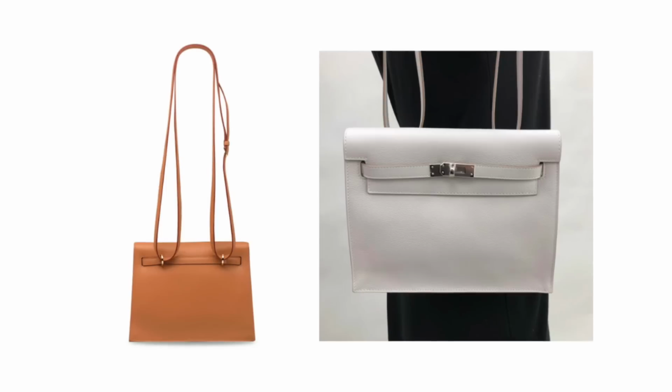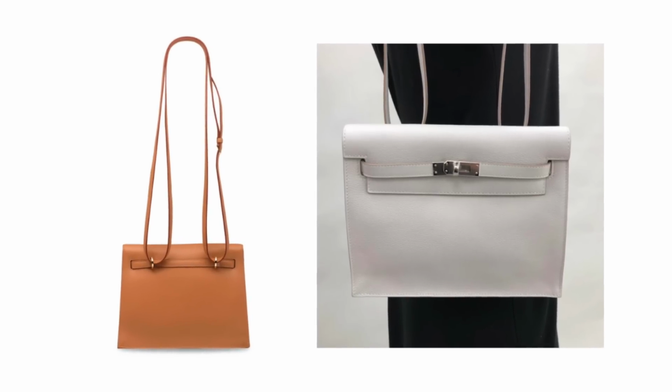First of all, I think it looks a bit too big as a waist bag. Secondly, I think the shoulder strap is kind of attached to the wrong place for a shoulder bag because the rings are on the back of the bag rather than on the top or on the sides. So I can imagine the bag tilting slightly when you carry it as a shoulder bag. Last but not least, I also feel like the Kelly Danse is missing a top handle.